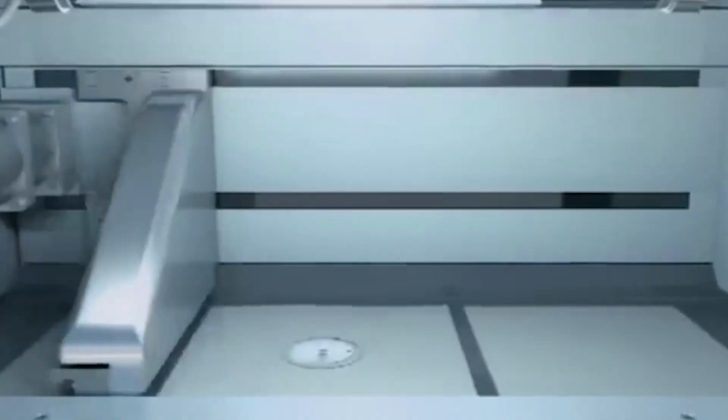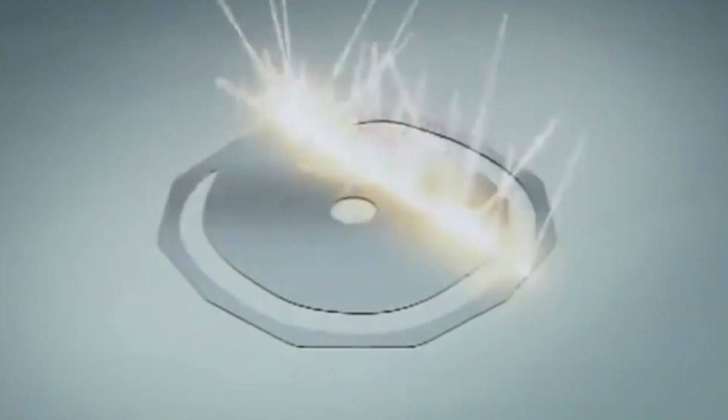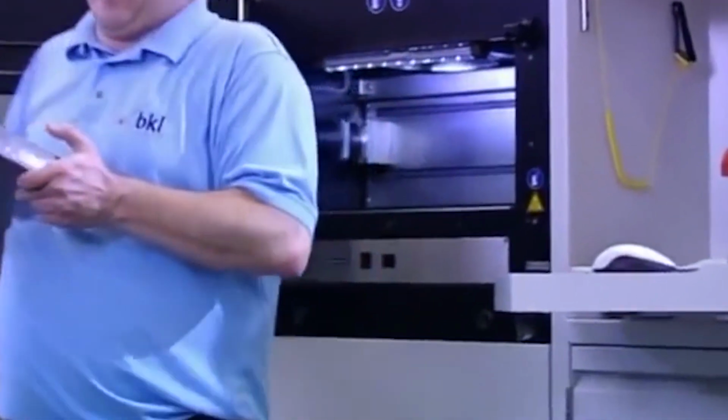The chamber is heated up to an intermediate temperature, and when that's all set, the laser starts scanning one layer at a time, and in between layers, new powder is spread across the build surface. When the part is complete and it's sufficiently cool, the machine can be opened, and the base plate is removed with the parts attached, and then post-processing is done.